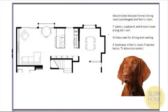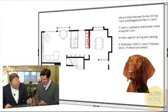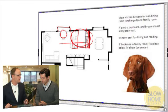So we got one last scheme with the dog. The dog. This is Steve from Vancouver. He took a different idea to the kitchen, turning it on its side, which I think is nice in the way that it relates to the living room. I do like the sort of informal piece here with the bench. I think that it maybe makes this a little bit small for the size of the house.